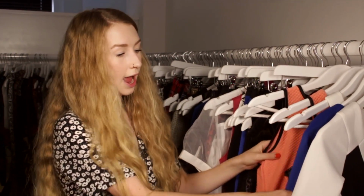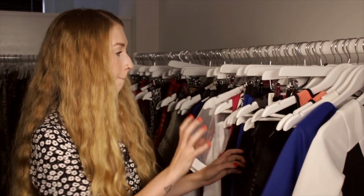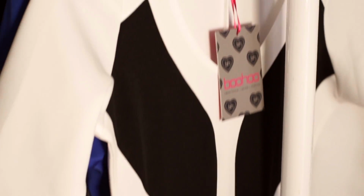In this collection I've noticed there's lots of pops of colour, so there's a gorgeous peach and a nice bright blue and pinks and some monochromes. This is a really versatile range. There's lots of pieces that you can wear just casually in the day, and then there are a lot of pieces that you can dress up at night as well.